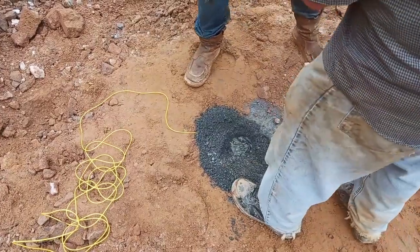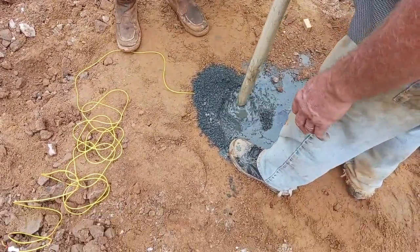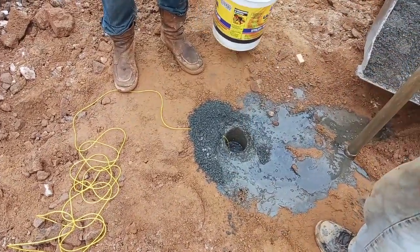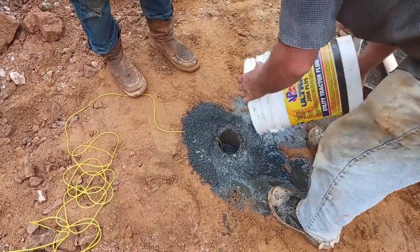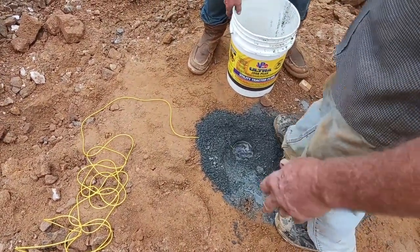Now that water down there, doesn't hurt anything? No, it doesn't hurt anything. We actually, dynamite, you can put it in the water and blow it. Still, a lot of times we use ANFO. If we're somewhere dry, we will use ANFO. But in this case, since it is wet, we're going to use dynamite.